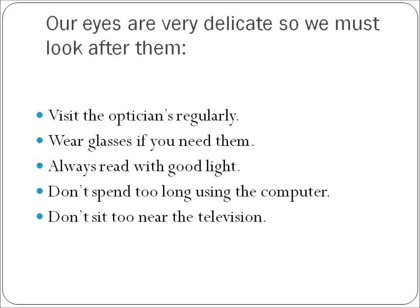Our eyes are very delicate, so we must look after them. Visit the optician regularly, wear glasses if you need them, always read with good light, don't spend too long using the computer, don't sit too near the television.